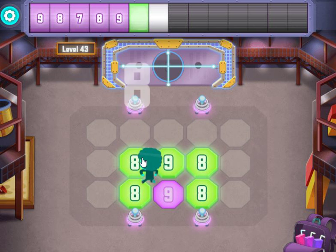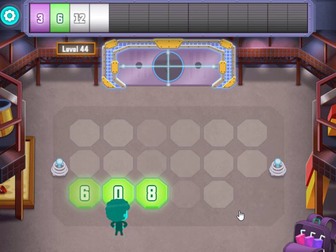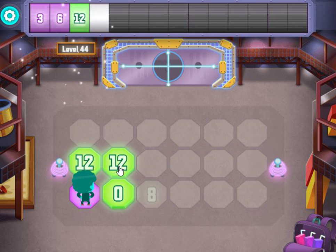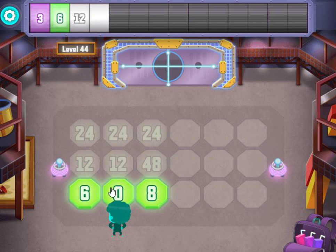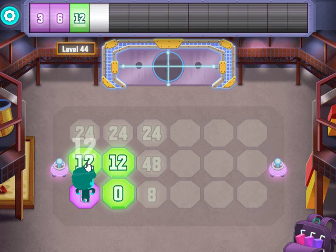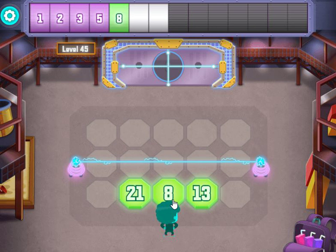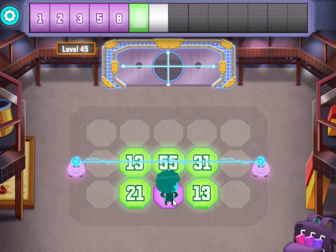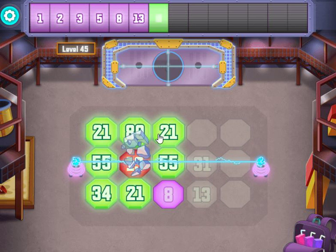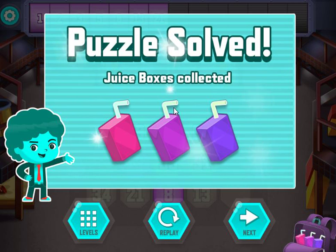Yeah! Look at the numbers at the top. Do you see a pattern? Look up top and find a group of numbers that happens over and over again. Great work! Choose a level.